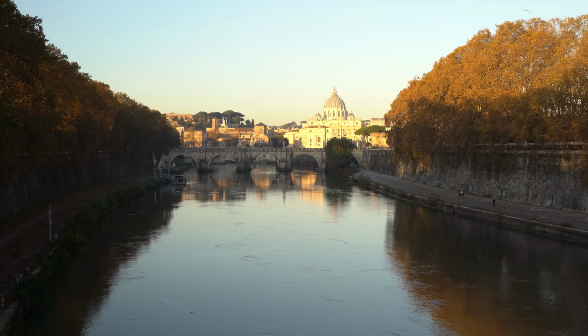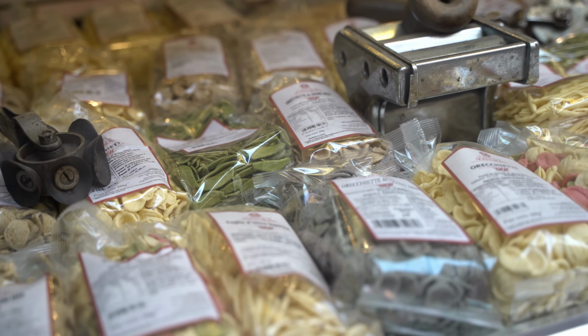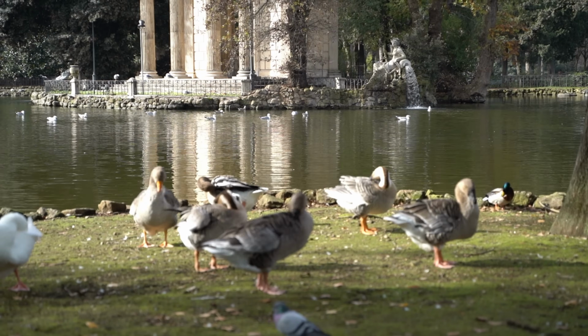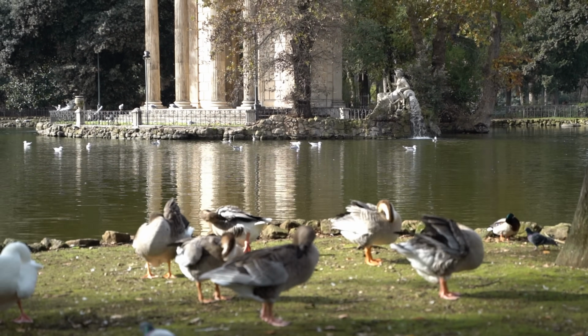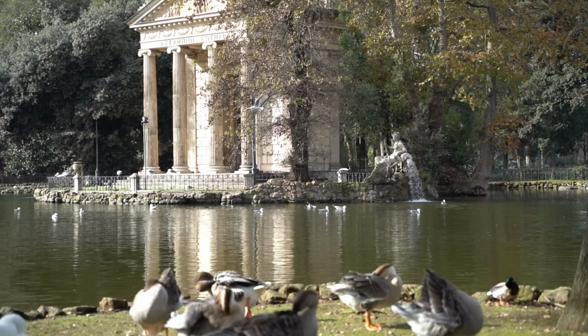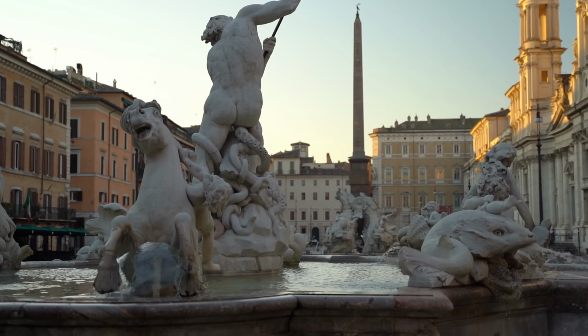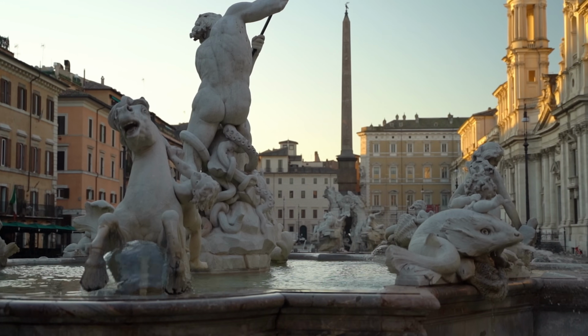With glorious architecture, fascinating history, superb art, and mouth-watering food, Rome is one of the most exciting cities in the world, and one that you have to visit at least once in your life. In this video, we'll show you what to do in Rome in 4 days, for a trip that you will never forget.